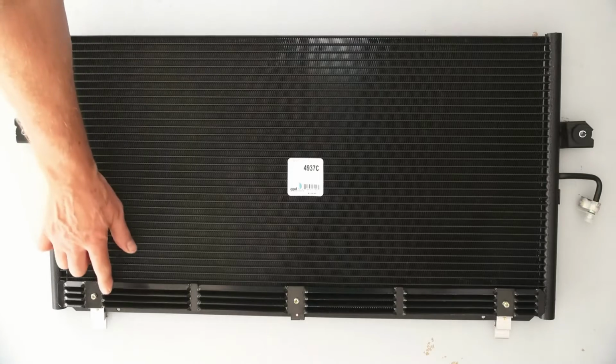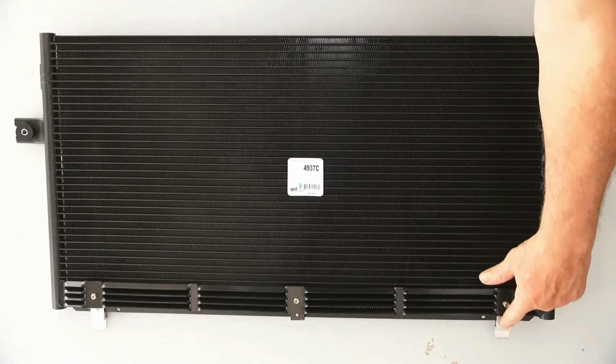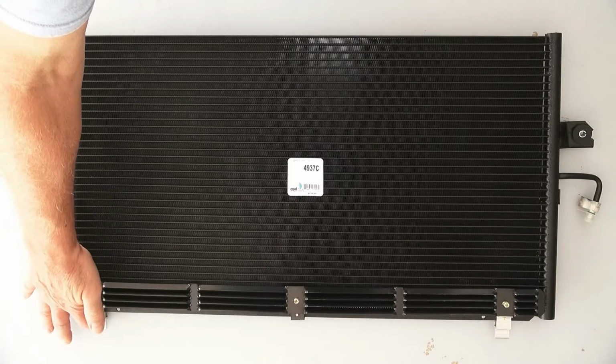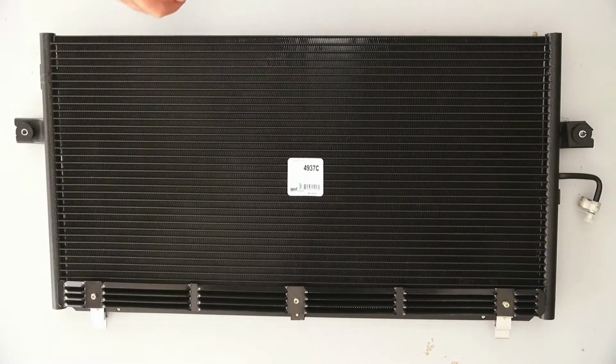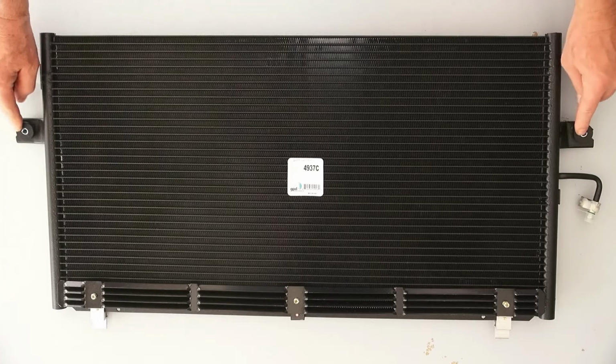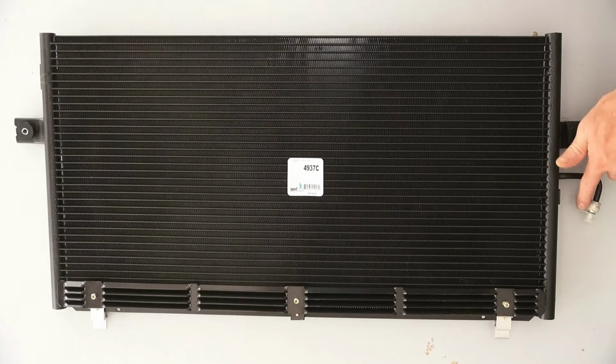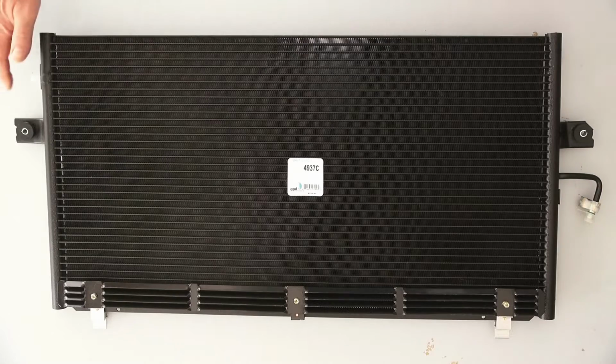It's got the stone deflector already mounted at the bottom, and it's got aluminum mounting bosses down here at the bottom that plug into the rubber receptacles. It also has the rubber isolators here, and this one's got one connector here that's an O-ring connector with a bolt, and there's another connector on this side.